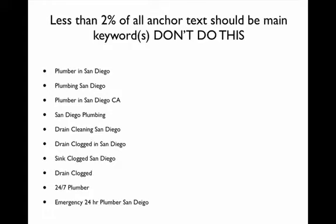Don't do this. Okay. This is the kind of stuff we see all the time. People will use anchor text either from posts and/or from backlinks, and they use all kinds of variations of their main keyword. Plumber in San Diego, plumbing San Diego, plumber in San Diego, California, and so forth. Okay, just back off of it.